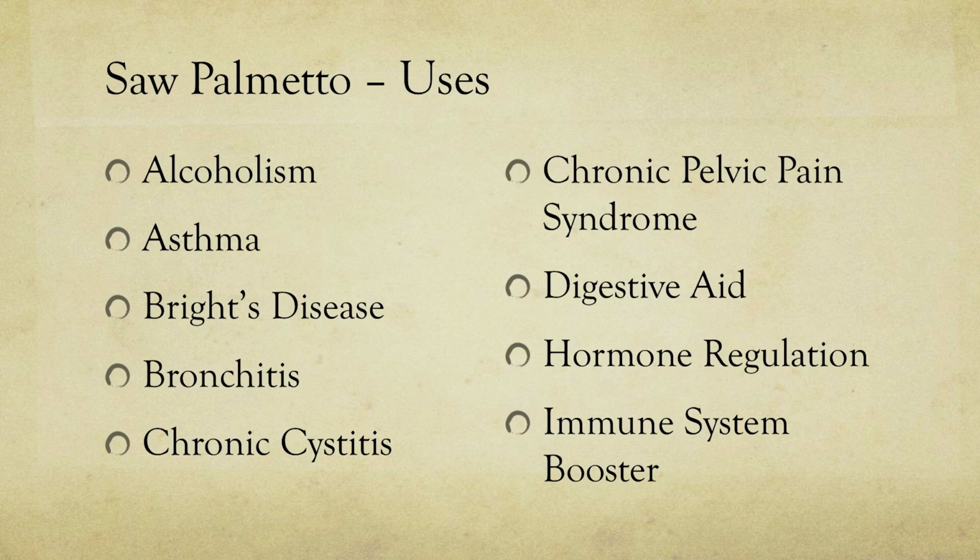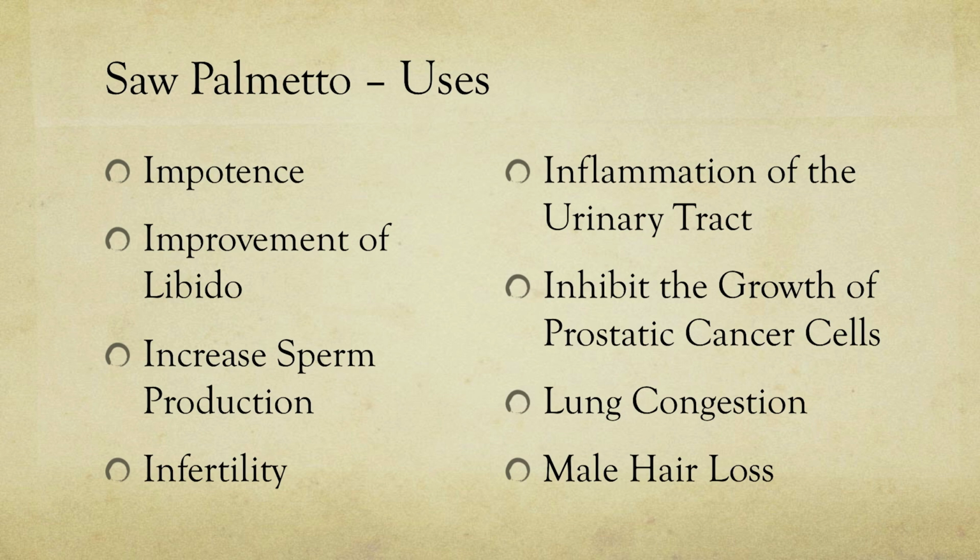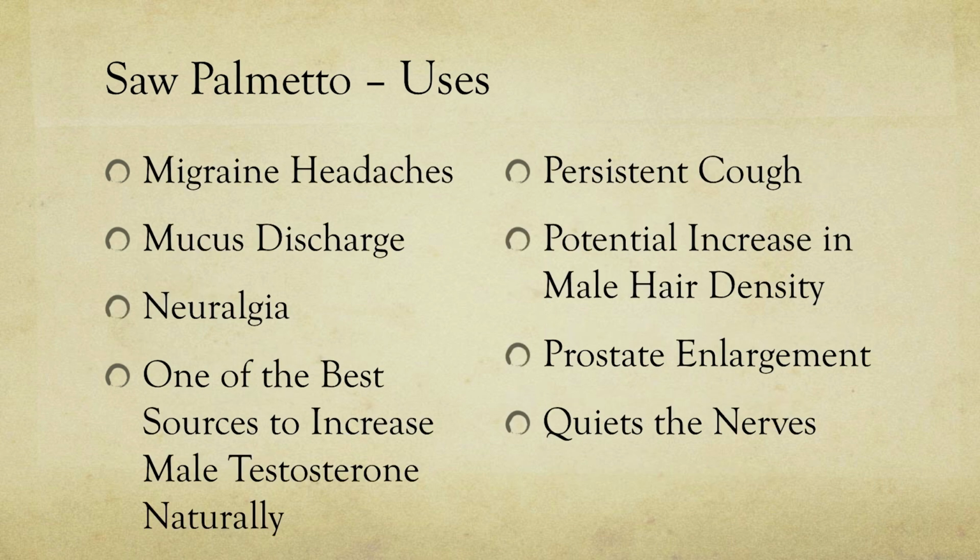It's good for alcoholism, asthma, Bright's disease, bronchitis, chronic cystitis, chronic pelvic pain syndrome. It's a digestive aid. It's a hormone regulator, immune system booster. It's good for impotence, improvement of libido, increases sperm production. It's good for infertility. It's good for inflammation of the urinary tract, inhibits the growth of prostate cancer cells, and that's why we use it for prostate so much. It's good for lung congestion. It's good for male hair loss, migraine headaches, mucus discharge, neuralgia.